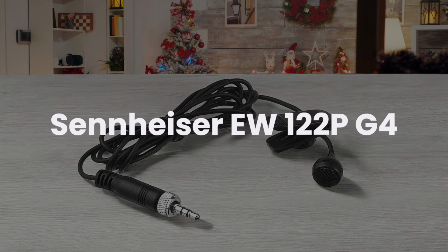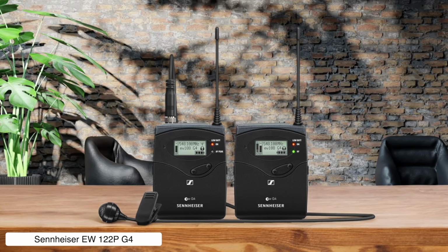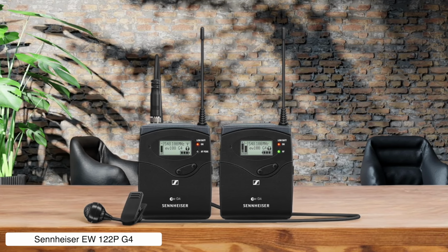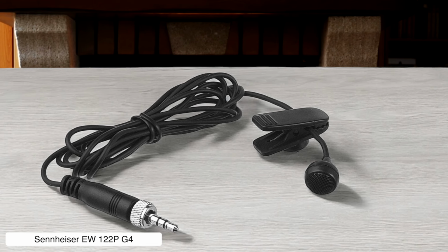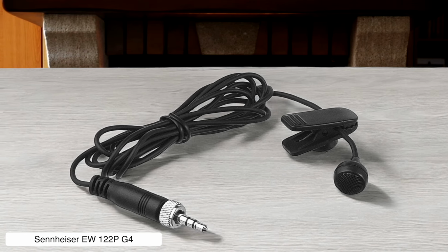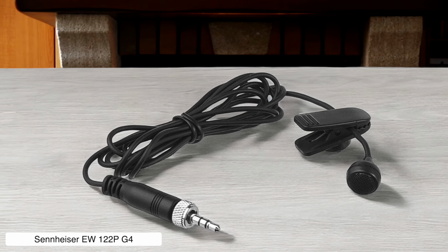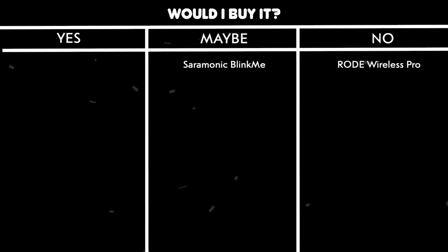Sennheiser EW122 PG4. Talk about reliable. This thing is built like a tank with rock-solid performance, broadcast quality sound that pros swear by. And the included cardioid mic is great for noisy places. But man, it's bulky with its separate body pack and receiver, feels more suited for traditional cameras needing adapters for an iPhone, and it costs a small fortune compared to the others. Would I buy it? No. It's professional grade gear for sure, but way too complex and pricey for just whipping out my iPhone.